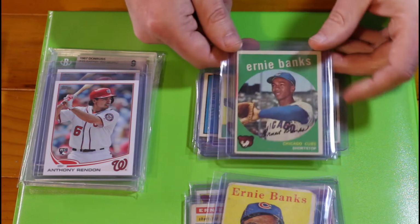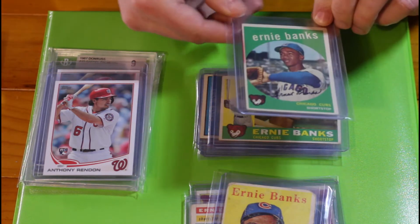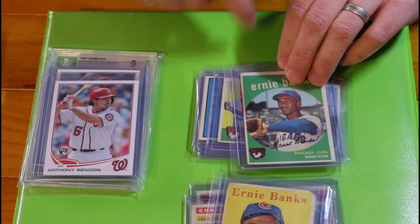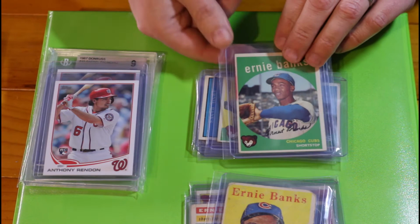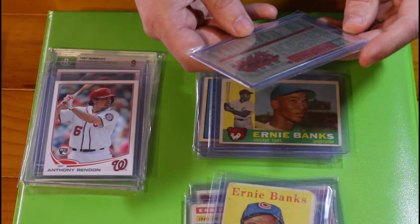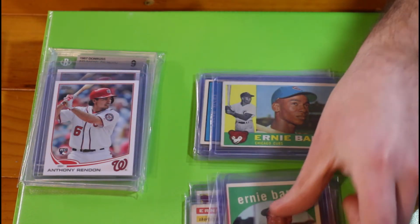59. This one is another one of those borderline ones. I almost didn't get this one until the guy I was buying it from pointed out the crease on the corner. Then I was like, oh, well, yeah, I guess I'll take that. It's got some kind of red stain there, obviously off center. But that one's really not all that terrible bad.